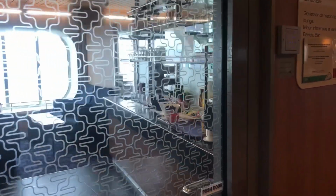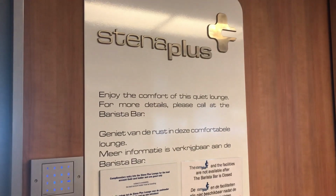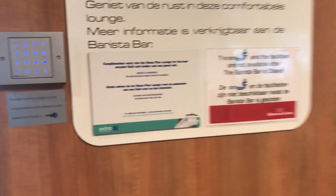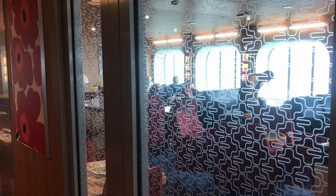So we didn't upgrade to this, however we did look at it, but it was that quiet on the ferry that we didn't bother. This just gives you a little bit of a more peaceful area to sit out, and as you can see, there's a service that's provided in there with a bar and some tables that you can sit at.